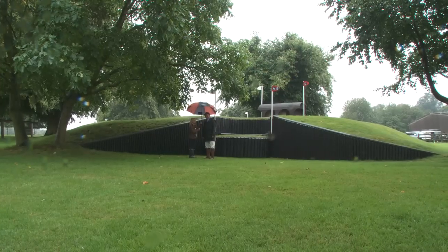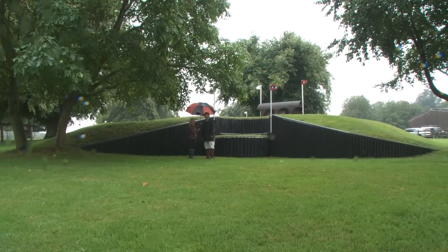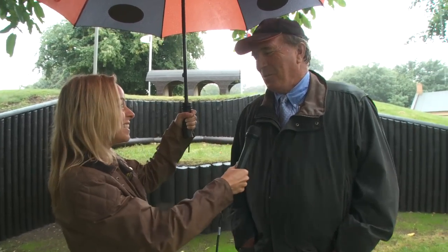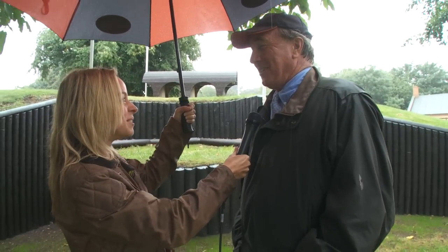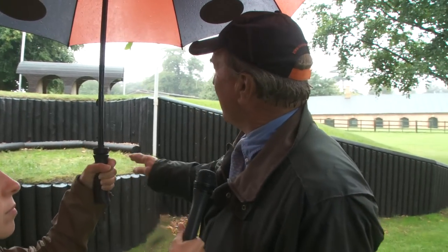Here we are at fences 18 and 19, the Land Rover Dairy Farm, and Captain Phillips, it is a return to tradition, but what a daunting prospect. Well, it's a long way up those steps. The steps haven't been jumped since 1997 when it was the European Open here. But this time, not only do they have to go up the 2 steps, which is a bounce, they then have to bounce over the palisade at the top. And the horses are going to need a bit of petrol in the tank to make it all the way to the top and jump the third element.